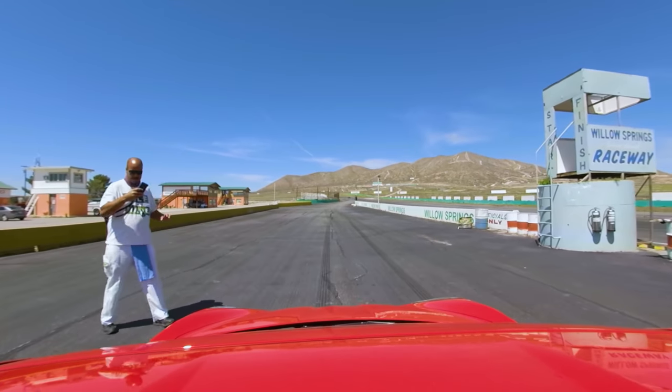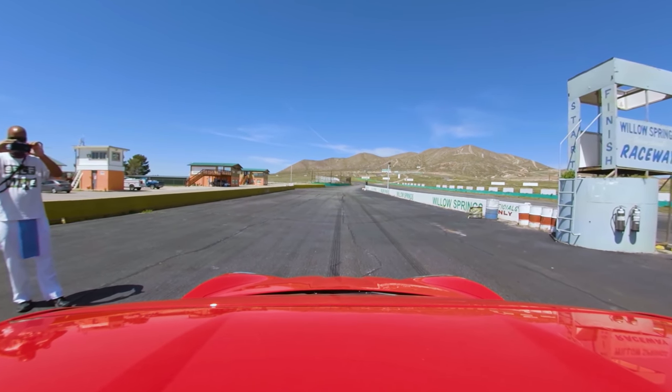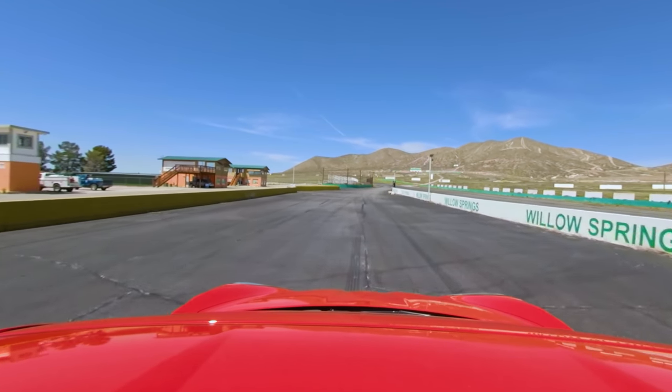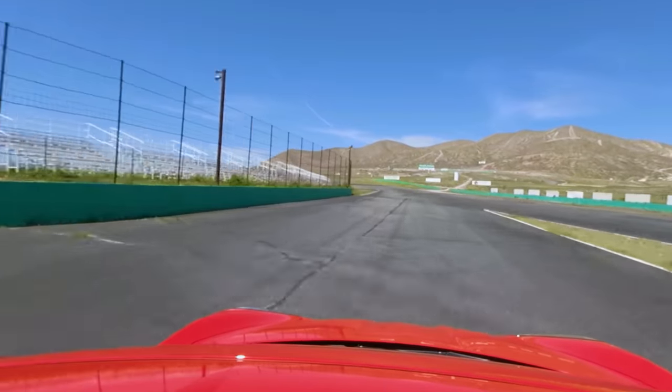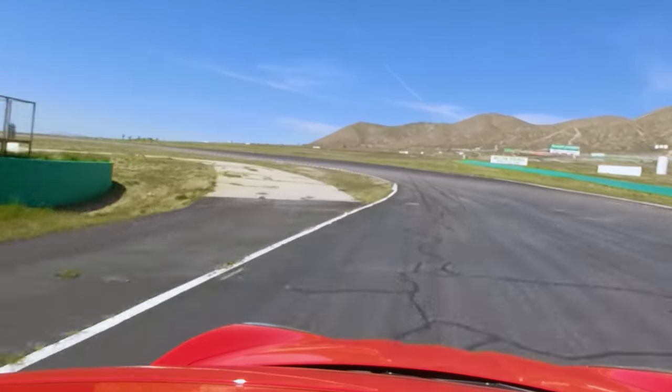Getting on track for the first time ever, I made sure to put the car in race mode, which is a subsetting under track mode. This setting turns off all your traction control. I wanted to do this because I wanted to get a good feel for the car itself. What is it like when it kicks out from under you? Is it easy to handle, to control, to catch? So that's what I did. Now here we go, here's a lap in the new C8 Corvette.